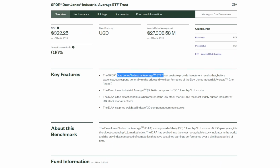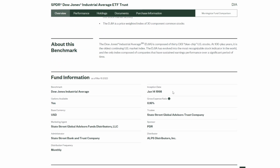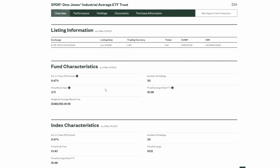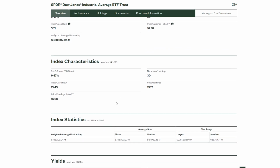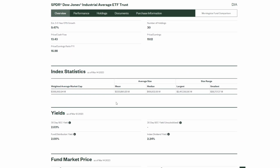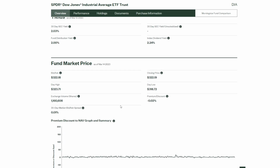So they're tracking the industrial average ETF. Yep, 30 blue chip US stocks. So pretty cool there. So yeah, distribution frequency, monthly dividend payer. So these are some of the statistics. I want to see if there's any... I don't know if their website is going to tell us like the turnover of their holdings. 2% yield. It's a little bit better than the S&P 500.